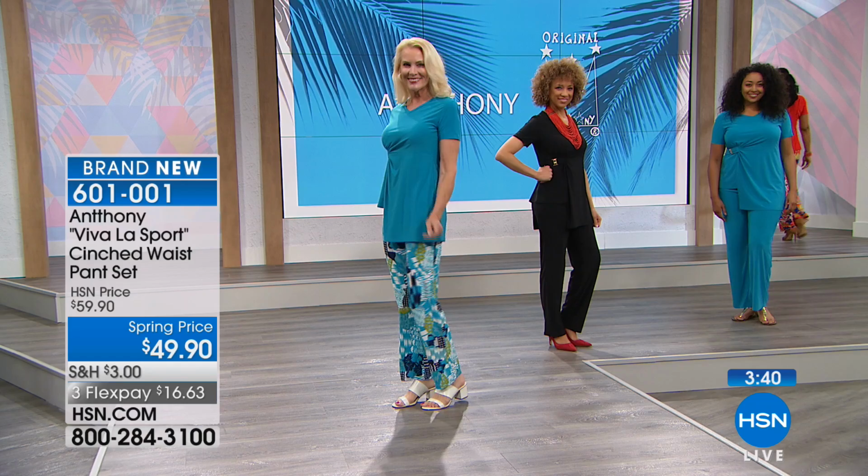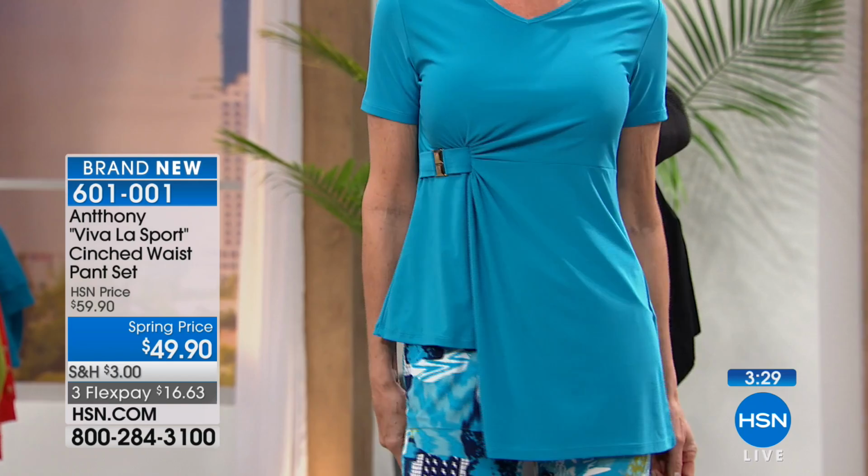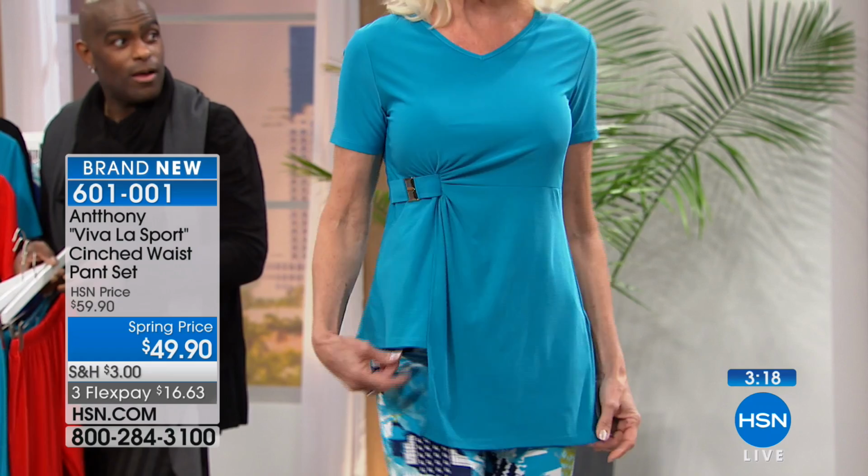I love the red accents. And we can see it on Barbara. See how this front goes over? You have this overlay, and then it cuts a little bit shorter here, so it's geometric. And in the back, she has that wonderful overlay, so it looks like she's wearing two tops. There's princess seams in the back too, for shaping. And the sleeves are short sleeve, but they come down long enough to cover your upper arm.